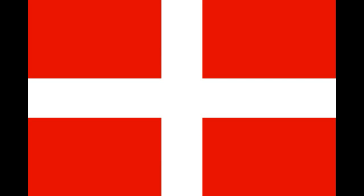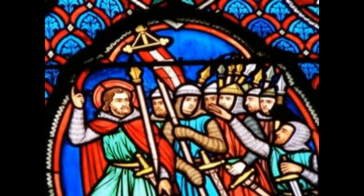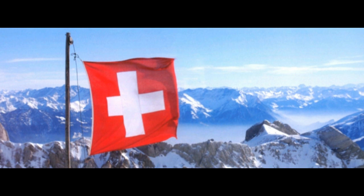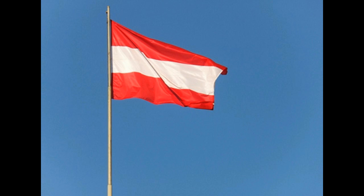The Holy Roman Empire initially used the same as the French, a white cross on a red field. However, the French would later use a white cross on blue. This flag of the Holy Roman Empire and its colour scheme became important within the empire and was adopted by many of its states. For instance, it's where the Swiss got their flag from, and it's probably why Austria has a red, white and red flag today.